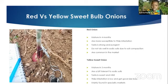The taste, of course, is strong and pungent, and they do not do well in sodic soils. So I struggle to grow red onions in sodic soils. For me, I have to be very careful that I've done my green manuring, I've put in my gypsum, and I've done a fertility trench to harvest a good crop of red onions, because of the compaction, they somehow don't do very well.